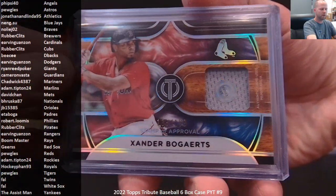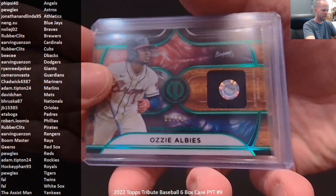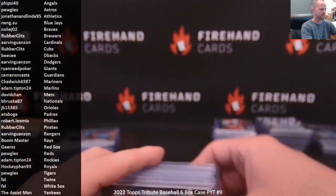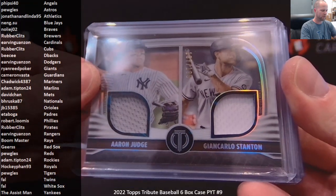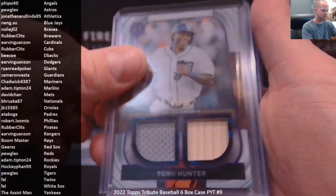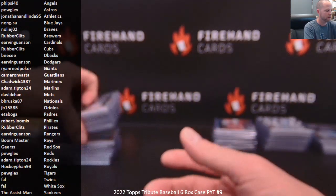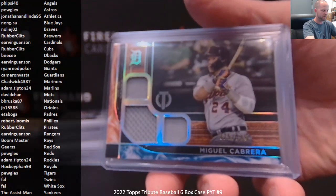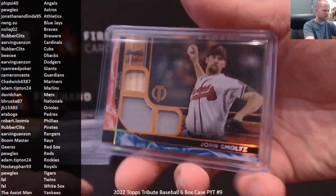Relics, single swatch to 199: Xander Bogaerts, Jordan Hicks, Brandon Lowe, Jeff McNeil. To 99, Ozzie Albies, and to 25, Brandon Lowe for a second time. Double relics, double players to 199: Austin Meadows and Brandon Lowe, Aaron Judge and Giancarlo Stanton. Single players, to 99, Alfonso Soriano; to 50, Torii Hunter and Dustin Pedroia; and to 25, Clayton Kershaw. And your triple relics, 199: Jose Altuve, Aroldis Chapman, Miguel Cabrera, Mike Trout; to 99, Andy Pettitte; and to 25, John Smoltz.